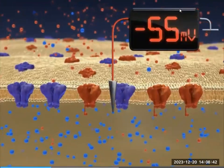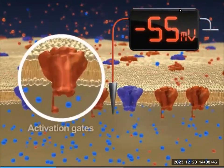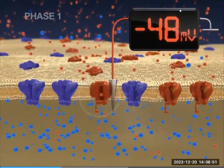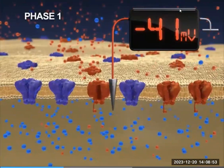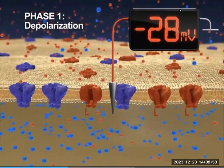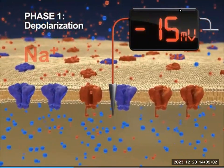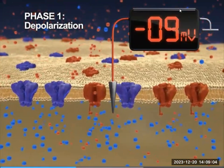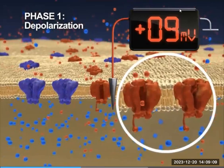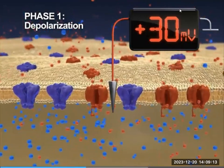A threshold stimulus changes the shape of the voltage-gated sodium channels, causing their activation gates to open. This event marks the beginning of phase 1 of the action potential. The sodium ions diffuse into the axon. The membrane potential becomes less negative. This causes more sodium channels to open, and the membrane potential rises to positive 30 millivolts.